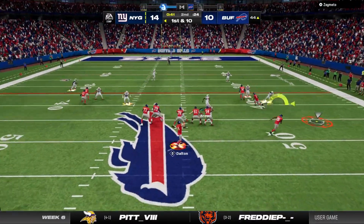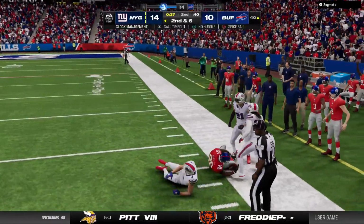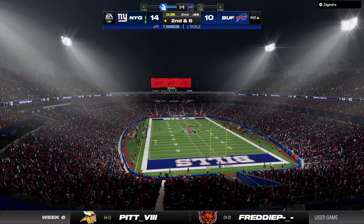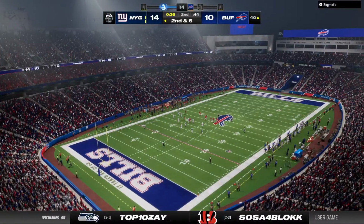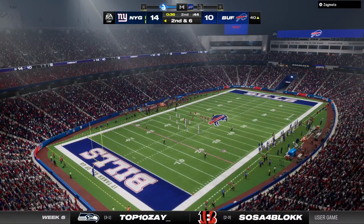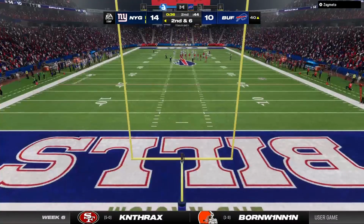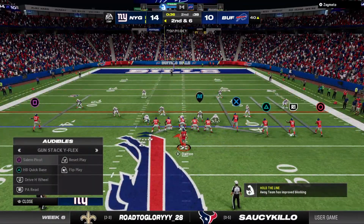Dalton now to pass. This one goes out wide for Barkley. The result, only 4 yards there on the play, and it'll be second down. The Giants are going to go ahead and use the first of their timeouts, as it'll come with 36 ticks to go in the first half. Now a 2nd and 6.